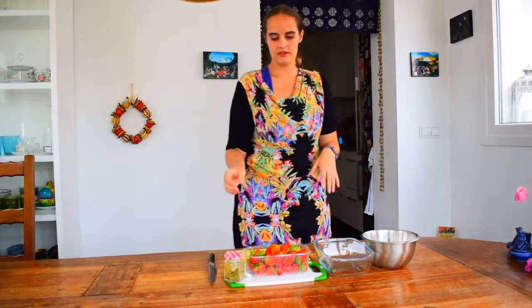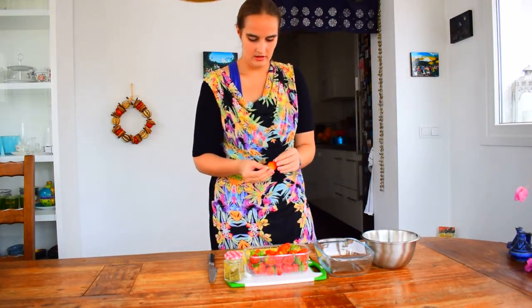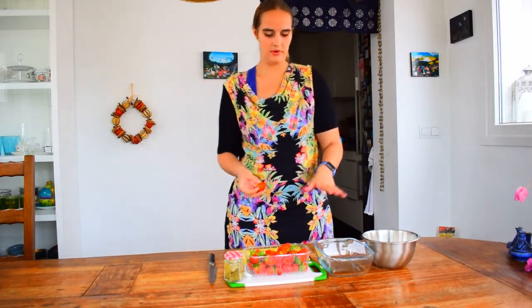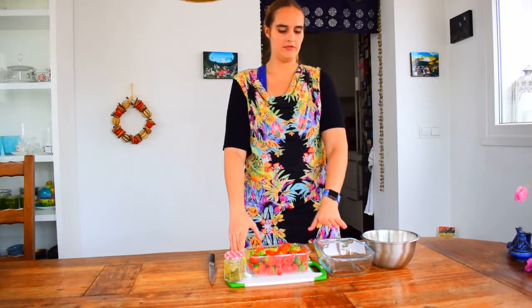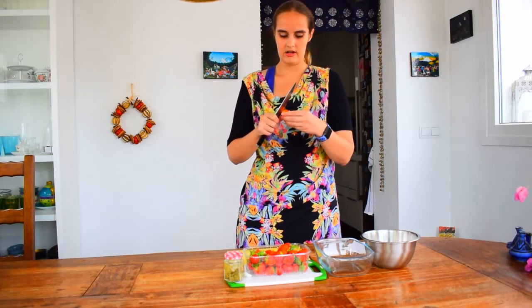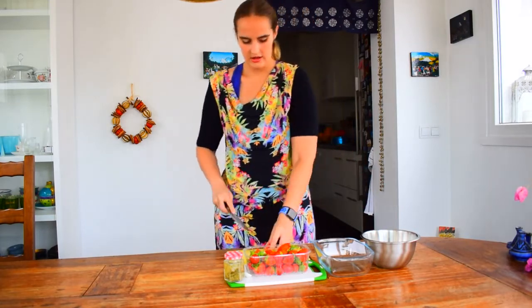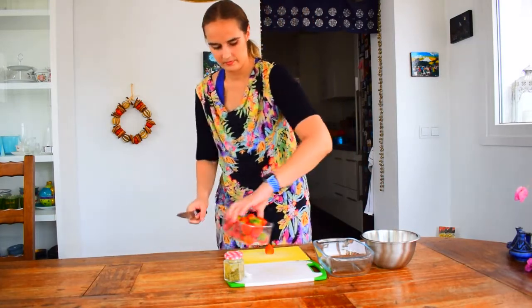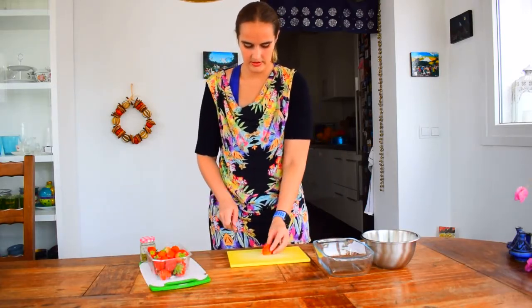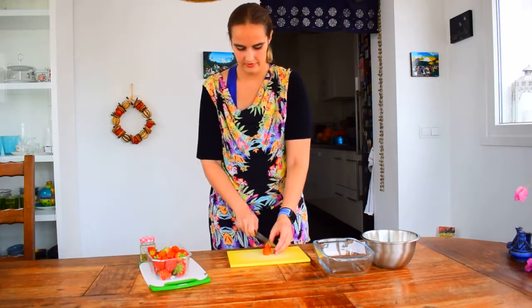So firstly, for the strawberry salad, I've already pre-washed my strawberries, and I have prepared my cutting board. I have the dish where I'm going to put the sliced strawberries, and I have this metallic bowl on the side where I will be putting the green leaves of the strawberry, which I don't need. So for the strawberry, I will be cutting it in quarters. First in half, and then again in half.